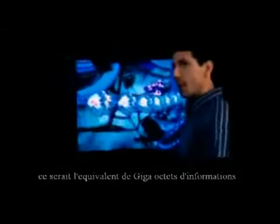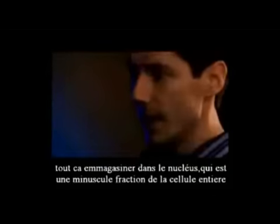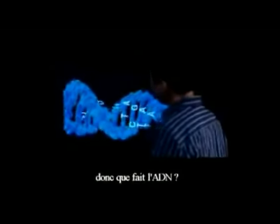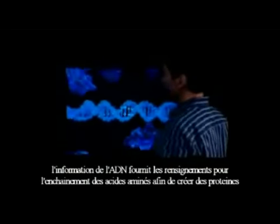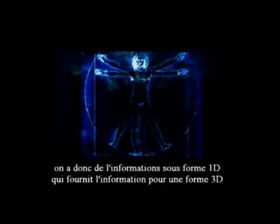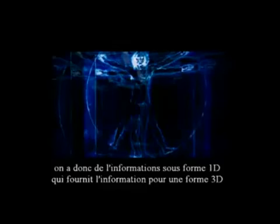In higher life forms, this will be the equivalent of something like a gigabyte of information stored in the molecules that form the individual chromosomes, all packed within the nucleus, which is a tiny fraction of the entire cell size. So what does DNA do? Well, the information in DNA ends up providing the information for sequencing the amino acids to make proteins. We have information in a one-dimensional form that provides the information for a three-dimensional form.